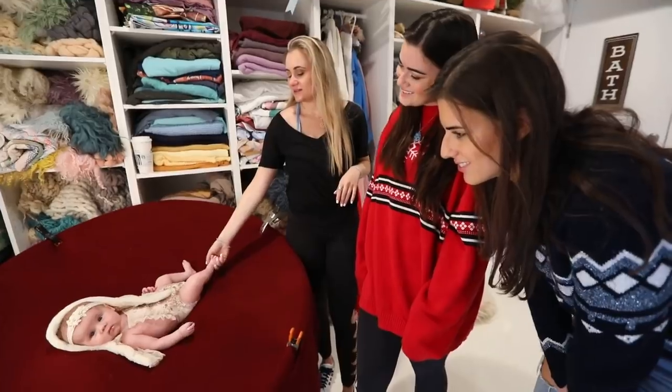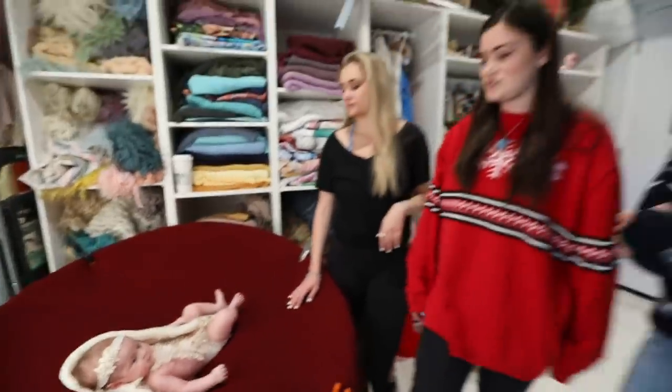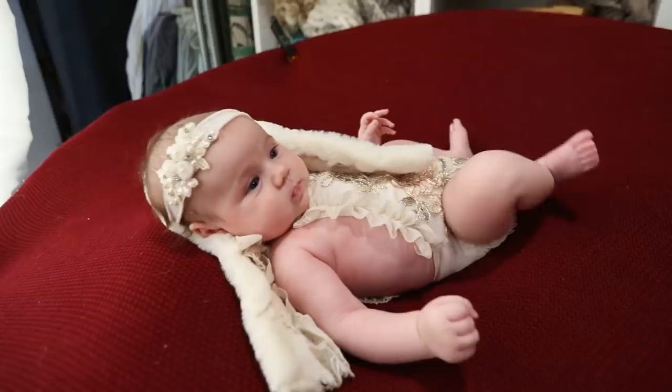Squishy squish. You're a little squishy. Mushy, mushy squish. Okay, she's ready for her next look. She's like, I'm done with this one. On to the next.